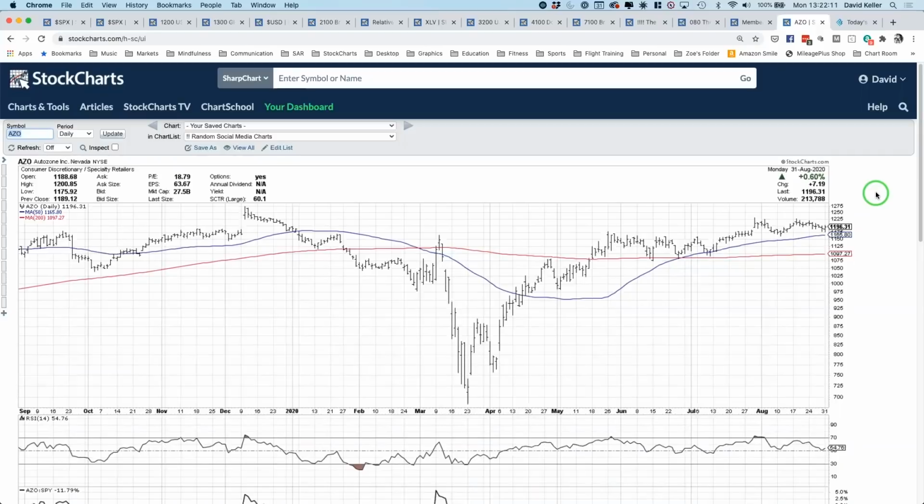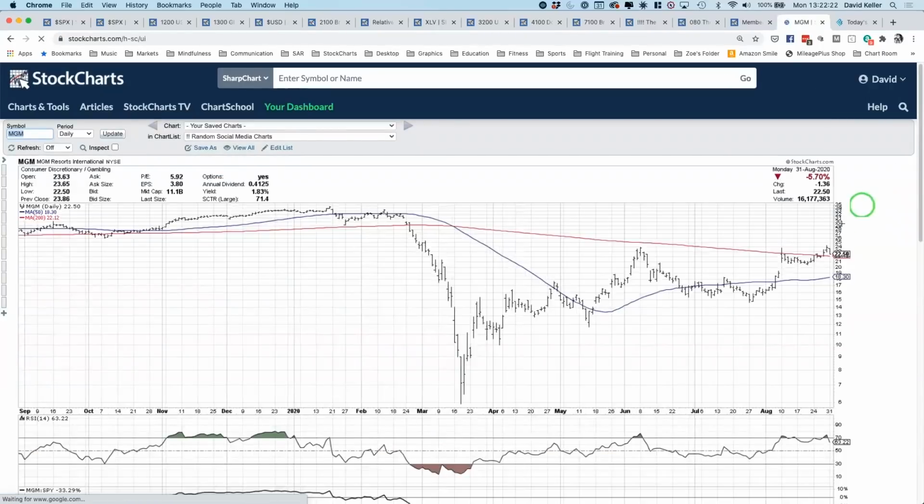These are more where you're able to accumulate at a better tactical position. So it strikes me that a lot of consumer discretionary looks kind of like that. I also wanted to point out there's some charts that are just breaking above their 200-day moving average or threatening to do so. And MGM is probably a really good example of that, down over 5% today.